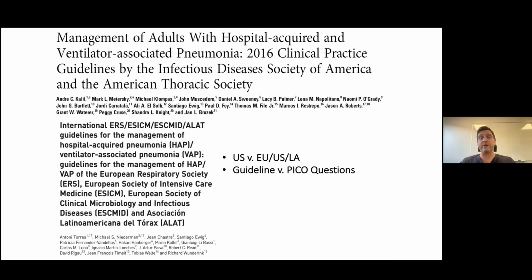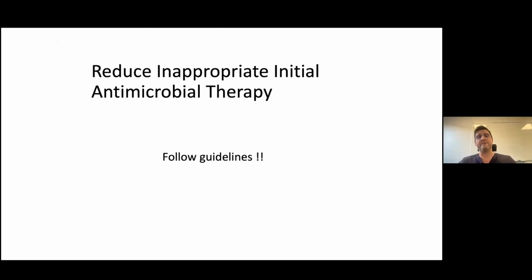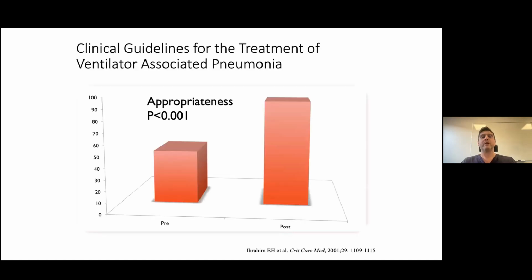And with no delay, we are going to start talking about this interesting topic, taking into account two major guidelines, the American guidelines and the European guidelines, that are more than European, global, because we have different societies, including also Latin American societies. Probably the first thing that we have to say is that when we are going to initiate antimicrobial therapy, following guidelines is a good thing, because then we are going to implement appropriate antibiotic treatment.